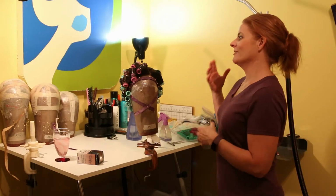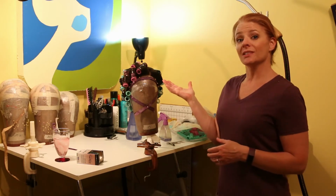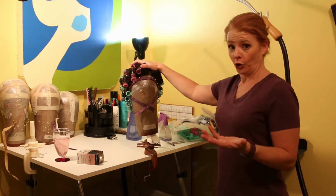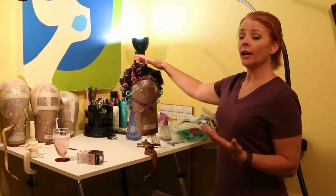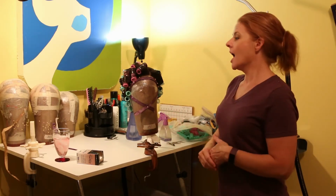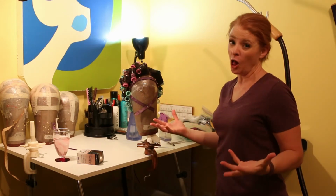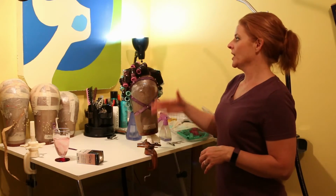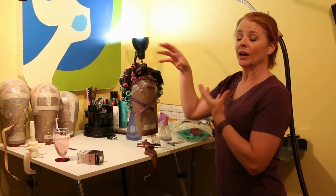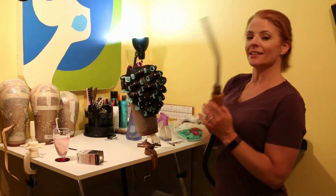Okay, so now that we have finished the set, it is now time to steam the wig. Now remember, I said this was a synthetic wig, and how we put heat on synthetic hair to form a curl is different than human hair. With human hair, we're safe to use dry heat, a hot hair dryer or a curling iron, but we can't do that with synthetic hair because synthetic hair really is just extruded plastic polymers. So that's exactly why we're steaming. We are heating up those plastic polymers so they can create a new shape, and then when it cools off, it memorizes that shape.